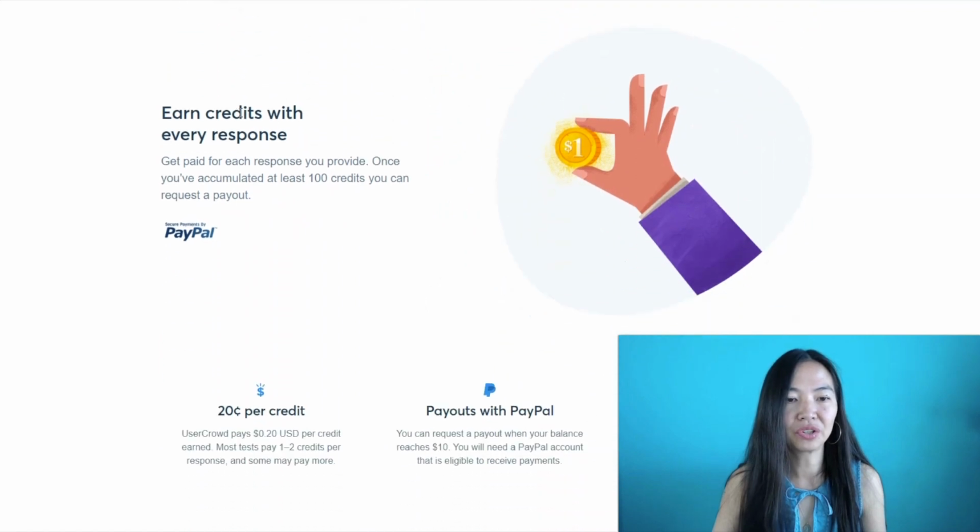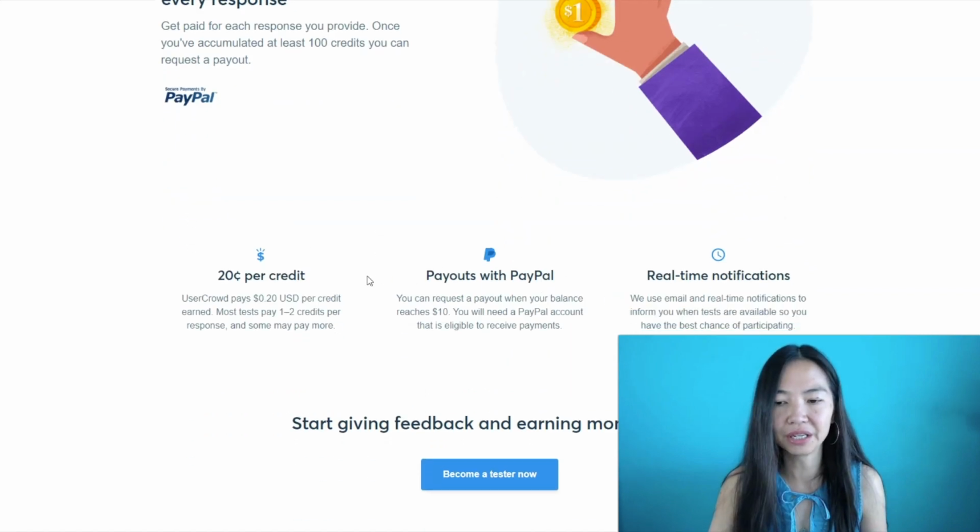You're going to earn credits with every response, get paid for each response you provide. Once you've accumulated at least 100 credits, you can request a payout, and they pay through PayPal as well. They do it a little bit differently here. It's 20 cents per credit. User Crowd pays 20 cents USD per credit earned. Most tests pay 1 to 2 credits per response, and some pay more.